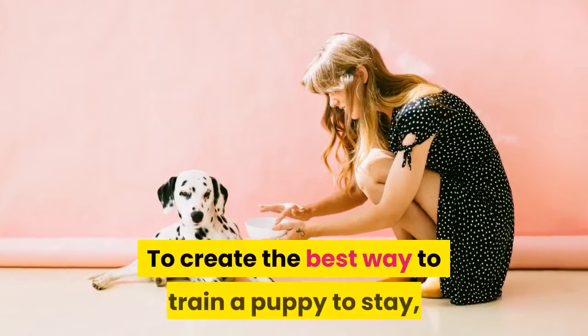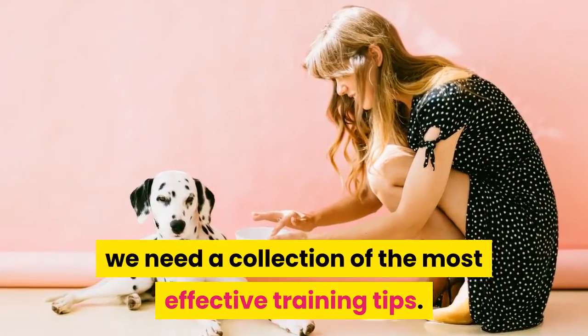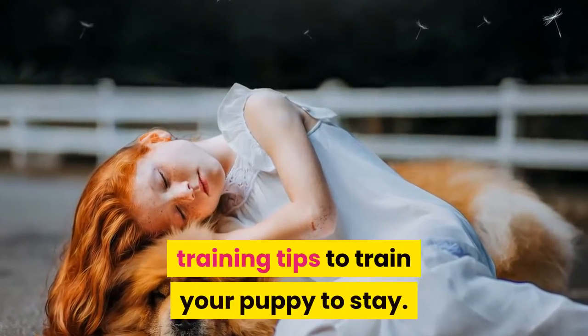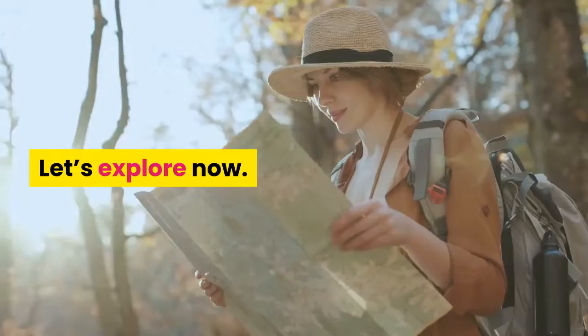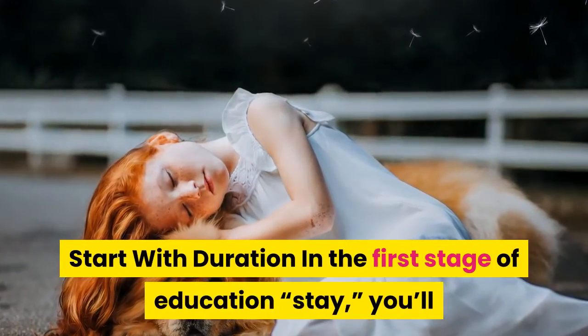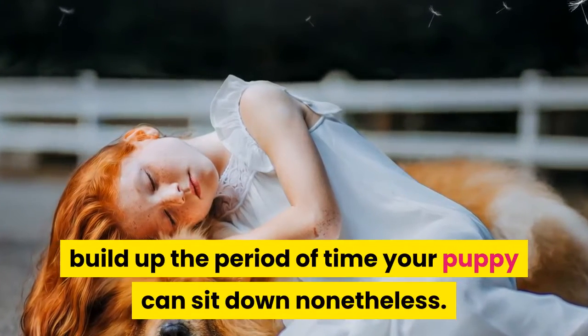To find the best way to train a puppy to stay, we need a collection of the most effective training tips. Below are the top 7 amazing puppy training tips to train your puppy to stay. Let's explore now. Start with duration. In the first stage of training stay, you'll build up the period of time your puppy can sit still.